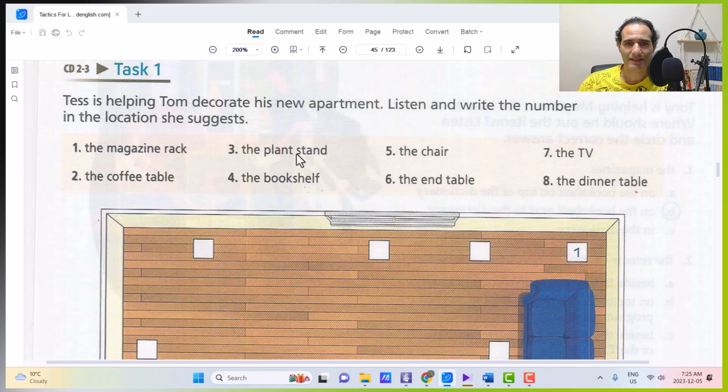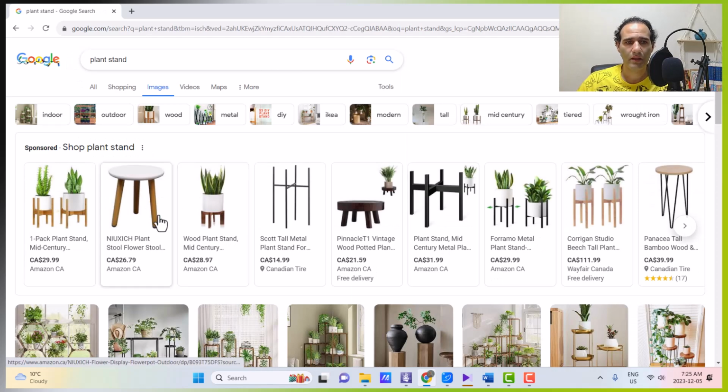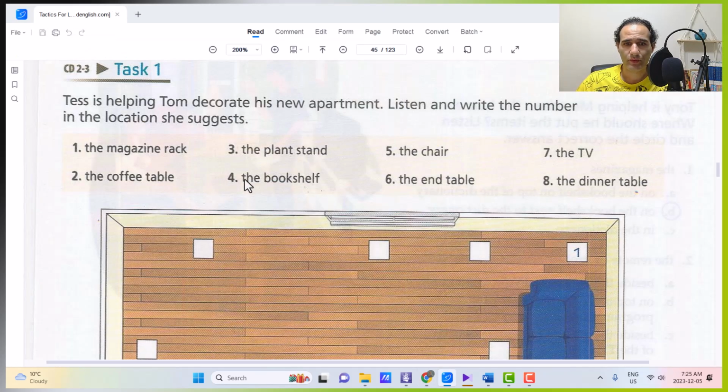Coffee table, plant stand. Stand is a frame on which you can put things. So plant stand, something to put your plant on. Let's see. This is your plant stand. You can put your plant on it. Also, we can say TV stand, something to put your TV on. Bookshelf, the chair, end table.